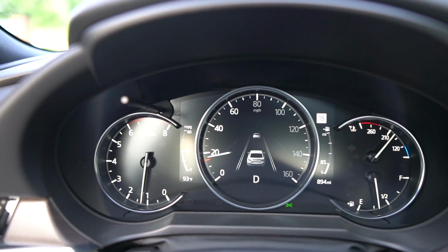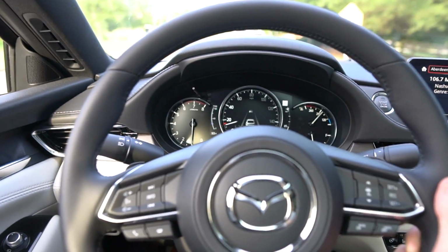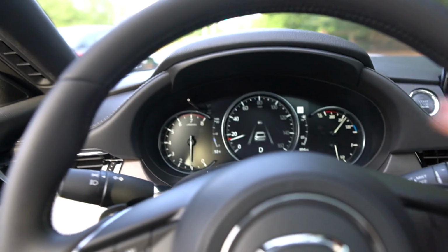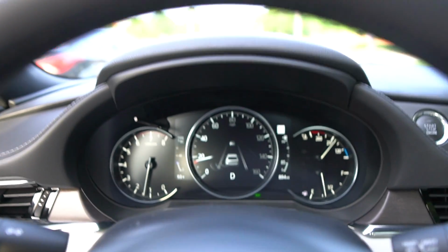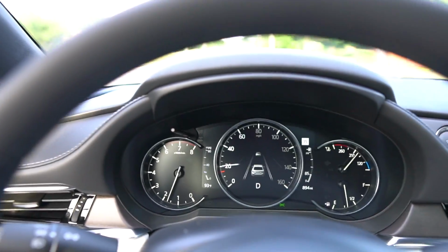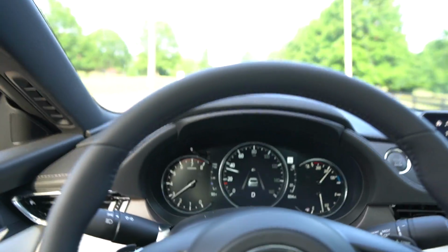It's just very helpful. Again, you get driving, this car is fairly quick, so you get driving, you don't realize how fast you're going. It's easy just to look down and say, hey, am I above or below the red line? If I'm above it, better slow down before I get a ticket. If I'm below it, better speed up before someone rear ends me. In this case, I'm gonna speed up a little bit.